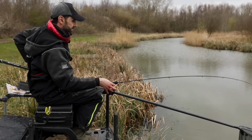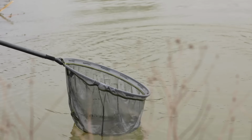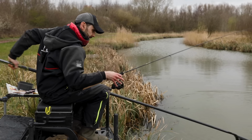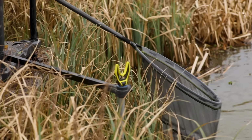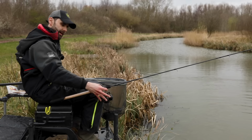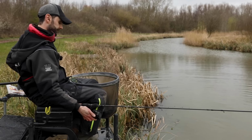And as well, you'll see I'm using both, I'm a bit weird, I use the clutch and the back wind. I like a combination. I just like the clutch fairly loose, so if the fish wants to dart off, it can. And then when I want to give a bit of line here at the net, I've got the back wind on as well, can do that.